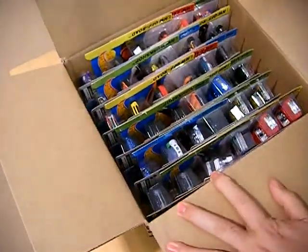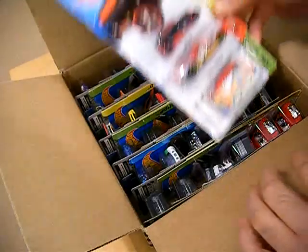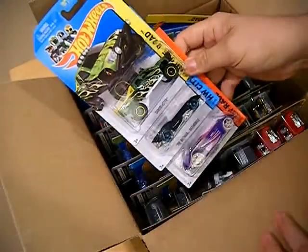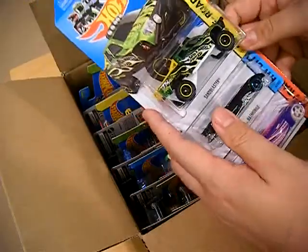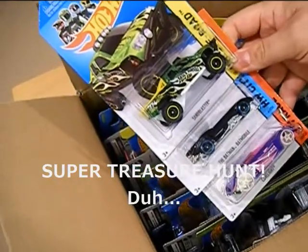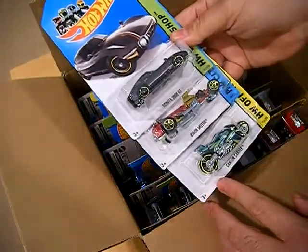Let's see what we got. So right off the bat, I see that we have a Cool Combi, Rip Rod, Circle Trucker, Sandblaster, Batman Batmobile, and a Cove Light. And this is all from 2014. This is going to be the B case. And obviously it's a half case, so it's not going to be as much as the normal case.